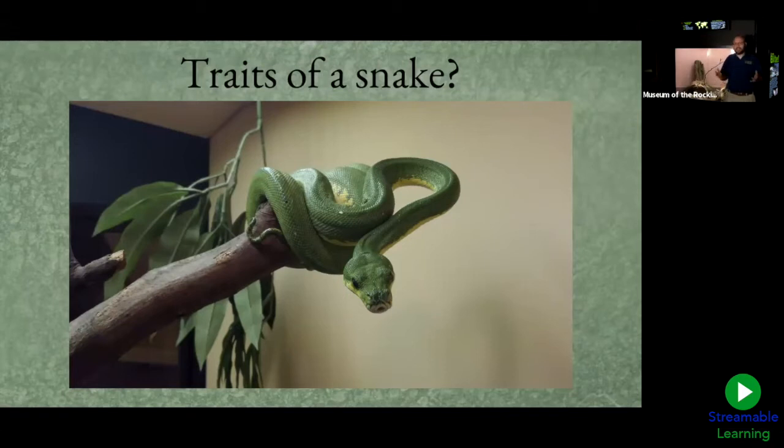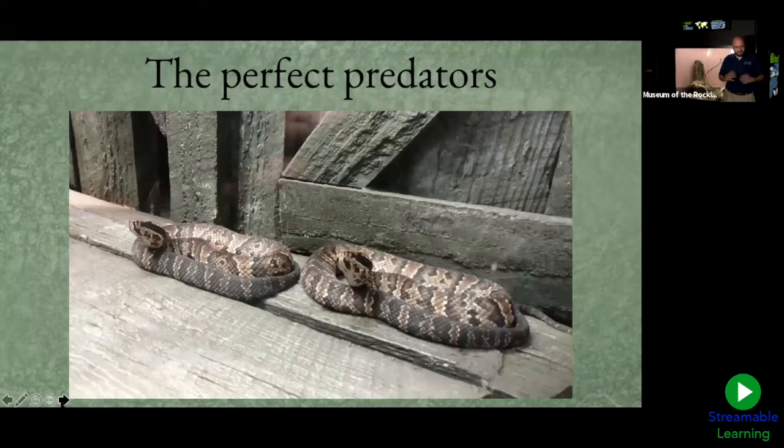Now, speaking of how they eat, we also have to talk about the fact that, in my opinion, snakes are the most perfect predators out there. Evolutionarily speaking, they are perfect. One, they don't have any legs. This allows them to easily crawl into tighter enclosed spaces that animals with legs might not be able to get into.